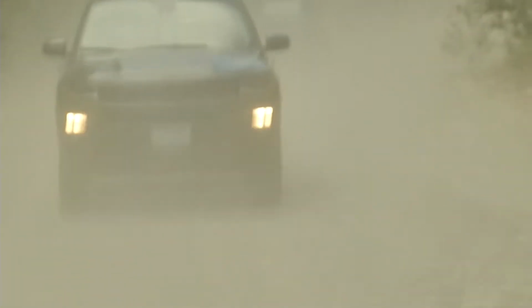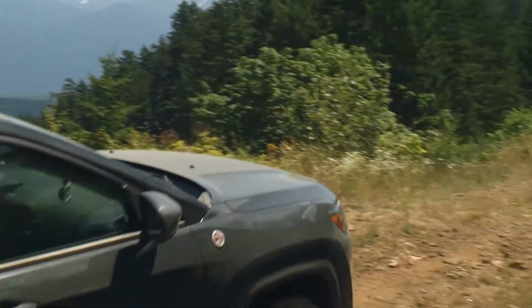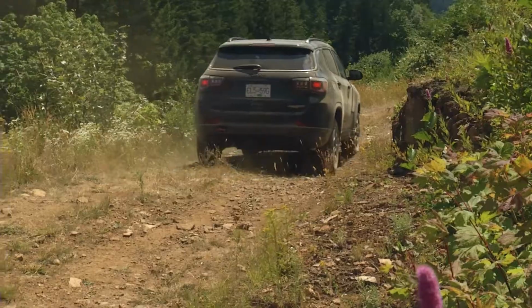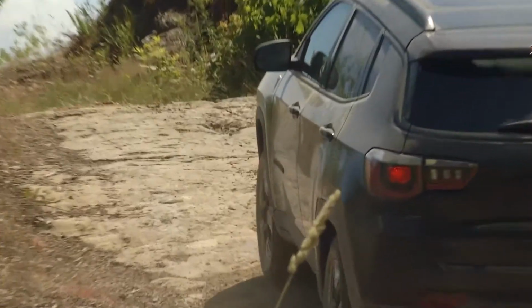Like, this is the bumpiest road. It's pretty bumpy. And I'm amazed. Not only is it comfortable off-road, it's really easy to drive too. Hill descent control regulates you going down hills, and the active drive's computers help you effortlessly drive back up them.